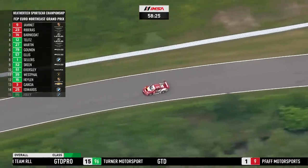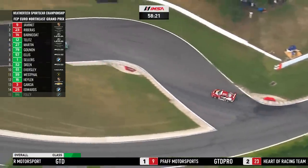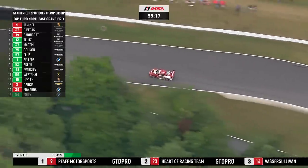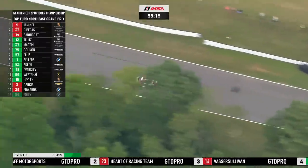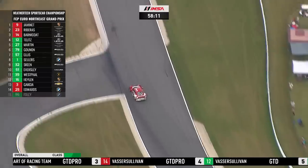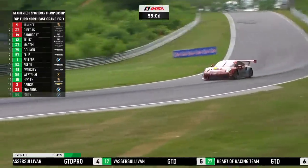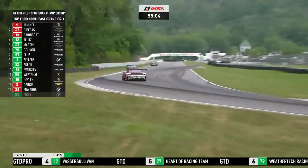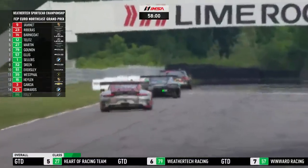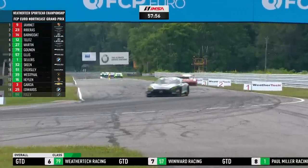Inside the final hour, and Mathieu Jaminet, who's only recently taken over the number 9 Pfaff Motorsports Porsche from Matty Campbell, leading the way, but with a bit of traffic to deal with up ahead of him, some GT Daytona cars. Is he going to necessarily be quicker than those, or will they just be a speck on the horizon, not really getting any bigger or smaller? Heading through the downhill now, he has a 6.4-second lead over Alex Riberas, so that has come down a touch back to the Spaniard in second.